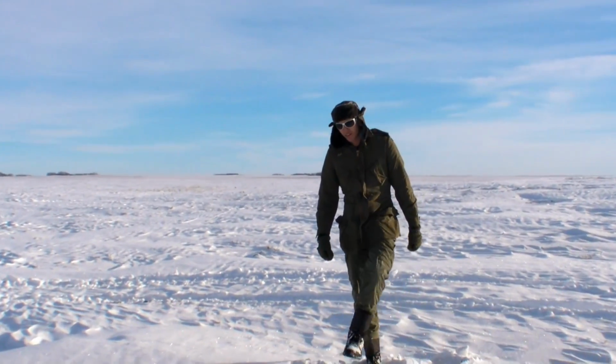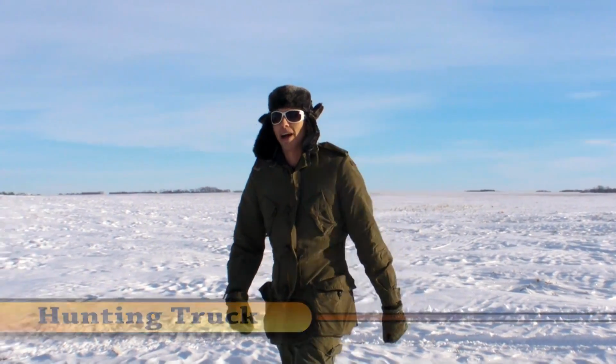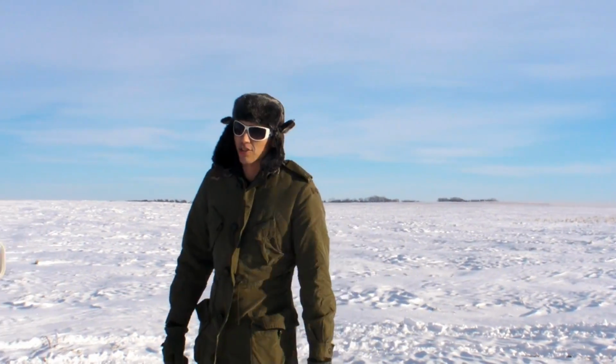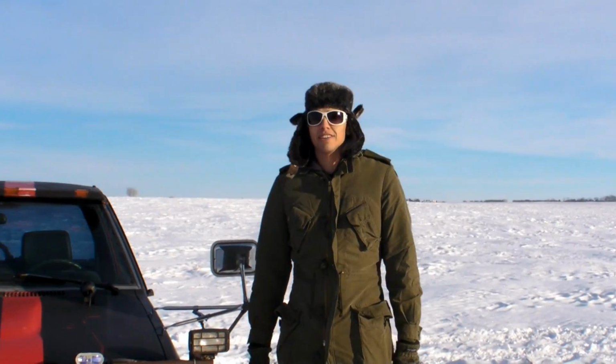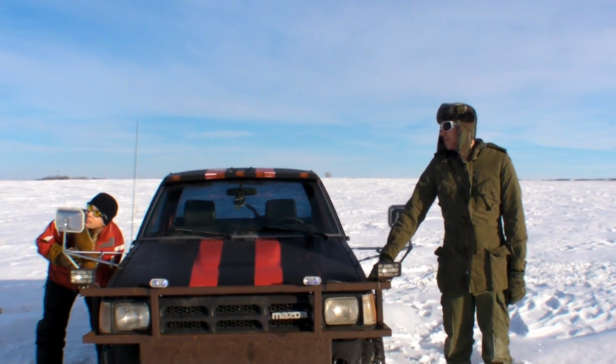Another important aspect of hunting is the truck. You don't want to be dragging all those delicious animals you've killed back home to the wife to cook, because that's exercise. And exercise is a great way to get yourself a heart attack. So what are some of the things we've got to consider when purchasing a truck, Jeff?